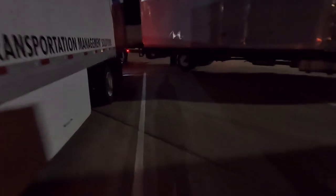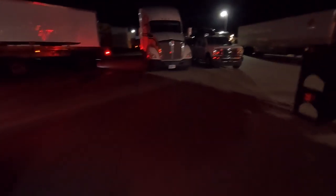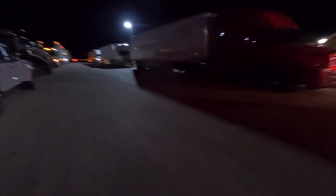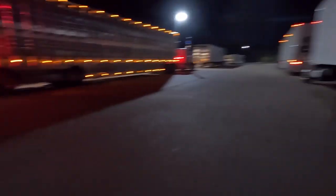Yeah, let's go take a look at all of this mess. So, truck there, 2 wide here, driving lane, and then all the way down there. Good times, good times.